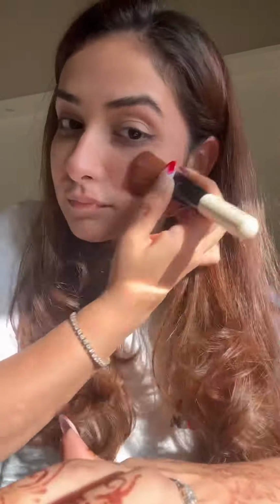And my recent favorite is from Huda Beauty. It's called Glowish, and this is it. It's a very creamy one. I'm gonna show it to you. Okay, so it's really pretty, and I'll maybe swatch it for you here.